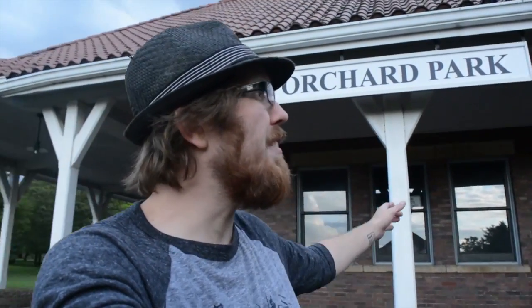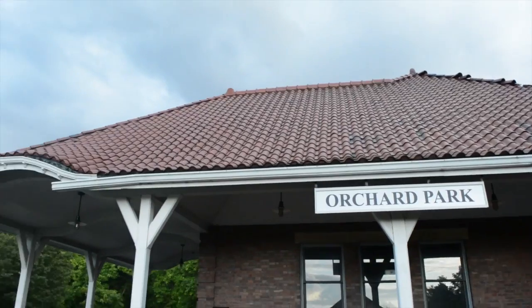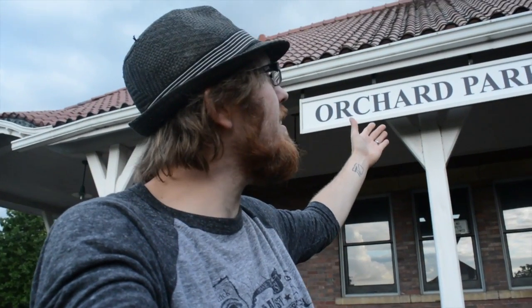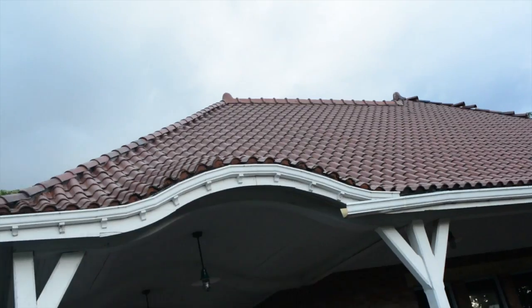So another neat feature about all these buildings is they have this terracotta roof, which again is not really of the style of that period, but it's kind of just neat. I like it. I approve.